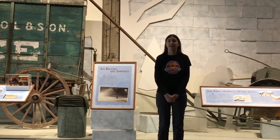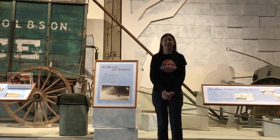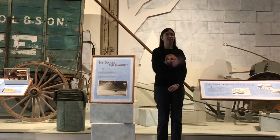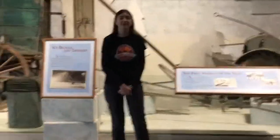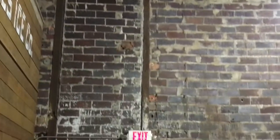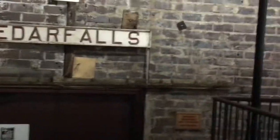The building is built of hollow clay tiles reinforced with steel, and is made to hold 6,000 to 8,000 tons of ice. So when you come in the door, if you look behind you, there is a rectangle you can recognize that has been filled in. That is where the elevator was originally used to move the ice from the river into the building. So as you saw from the outside, the building is located right along the Cedar River.